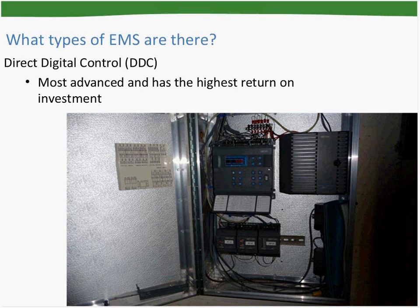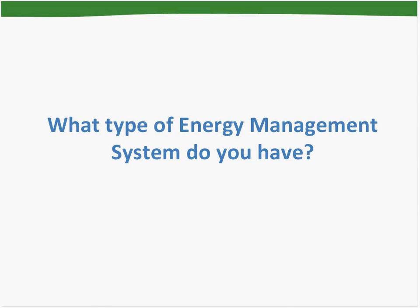Okay, so now I have another question for you. What energy management system do you have? Some of you have indicated that you do have an energy management system, so I've opened a poll and I can see people are putting in their responses. Looks like one person has a relay driven, 3 with pneumatic, and 10 with direct digital control. It looks like most of you have put in responses, so I'm closing the poll, and then I'm going to share those responses with everyone so you can see what percent of people answered each one.